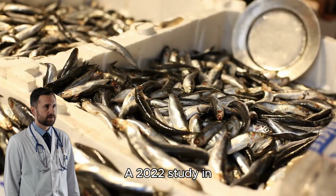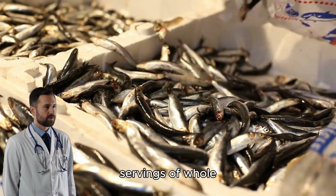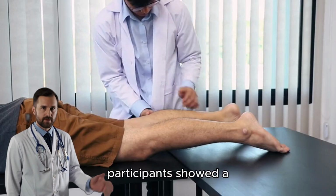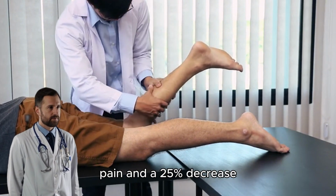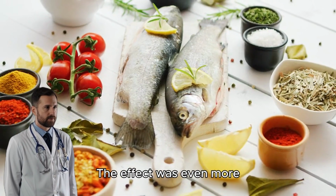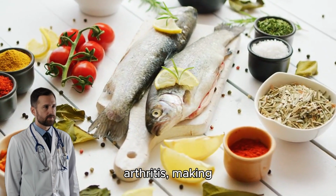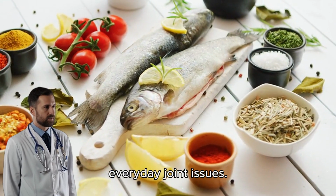A 2020 study in Nutrients observed seniors who added 3 servings of whole sardines per week to their diets. By week 8, participants showed a 29% reduction in joint pain and a 25% decrease in swelling around the knees and ankles. The effect was even more pronounced in those over 65 with early signs of arthritis, making sardines a low-cost, high-impact solution for everyday joint issues.